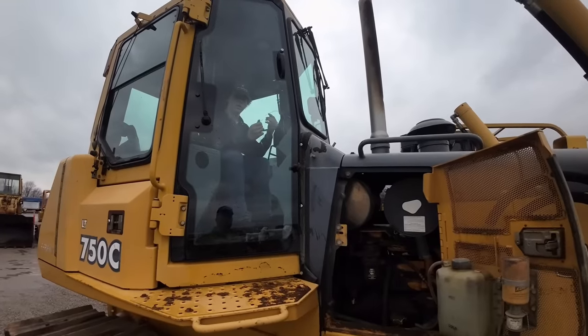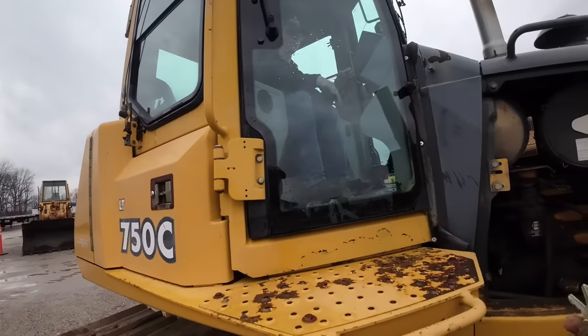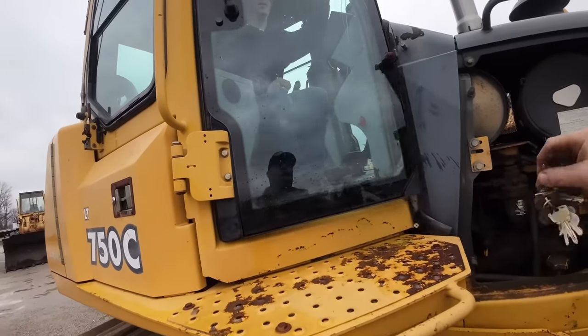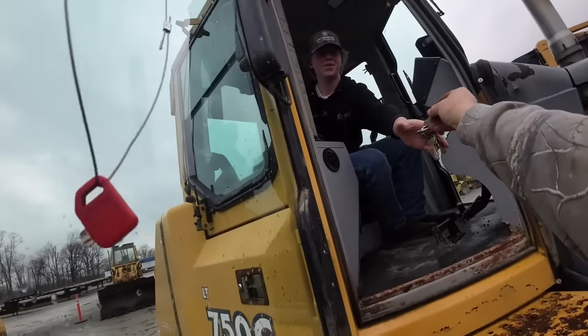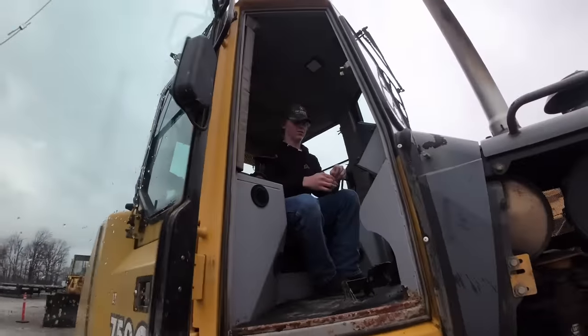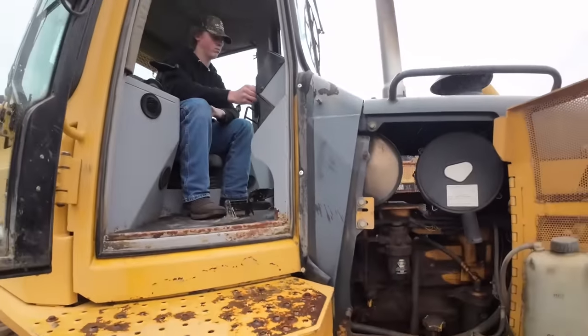Bent the key trying to open the door up. You just broke it, didn't you? Just leave that off. Here, use this key. I don't know why they tied it to the freaking door handle. Someone pulled it. I guess I probably didn't help it either. No, it was gonna happen sooner or later. Go ahead.